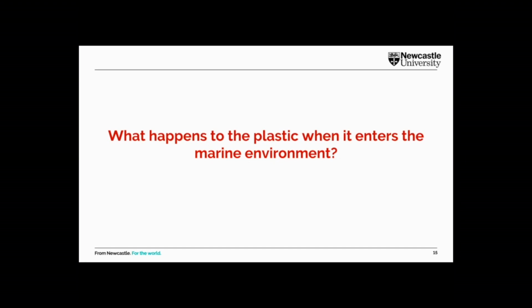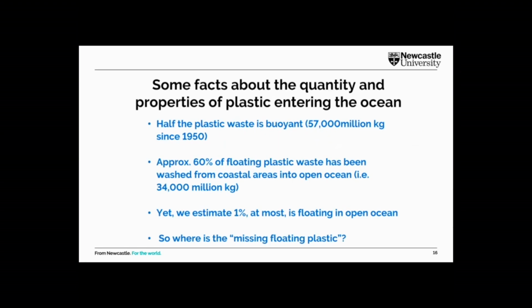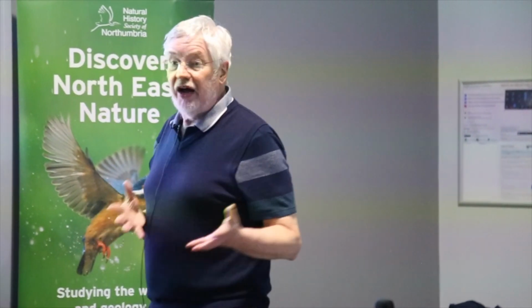So, once the plastic has found its way, by whatever pathway, into the ocean, what happens to it then? So let's firstly get an overview about the quantity and properties of the plastic that enters the ocean. About half of the plastic, clean plastic that enters, is buoyant, i.e. it floats.